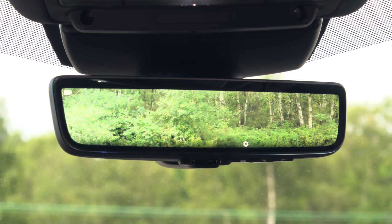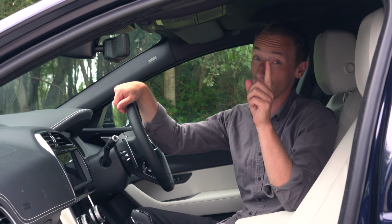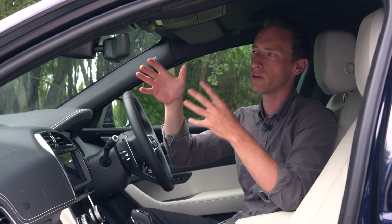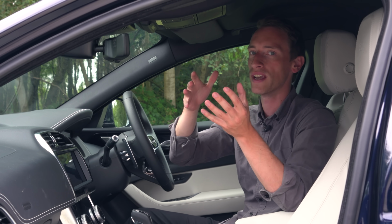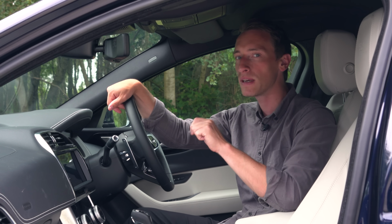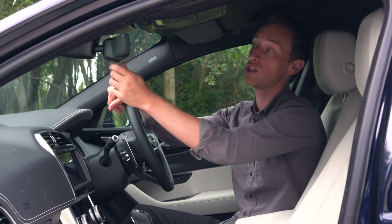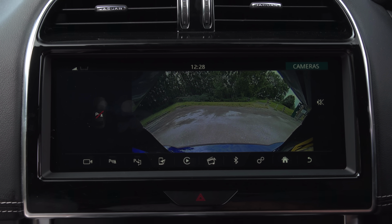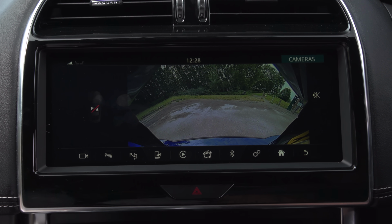The slight problem with it though, and we noticed this on the Evoque when we first saw this bit of tech, is that it doesn't give you any guiding lines, so it's actually really difficult to judge how far away you are from what you can see. So it's really cool, a great party piece, but not especially practical or useful, especially because all XEs get parking sensors and a reversing camera as standard, so probably save your cash rather than ticking that options box.